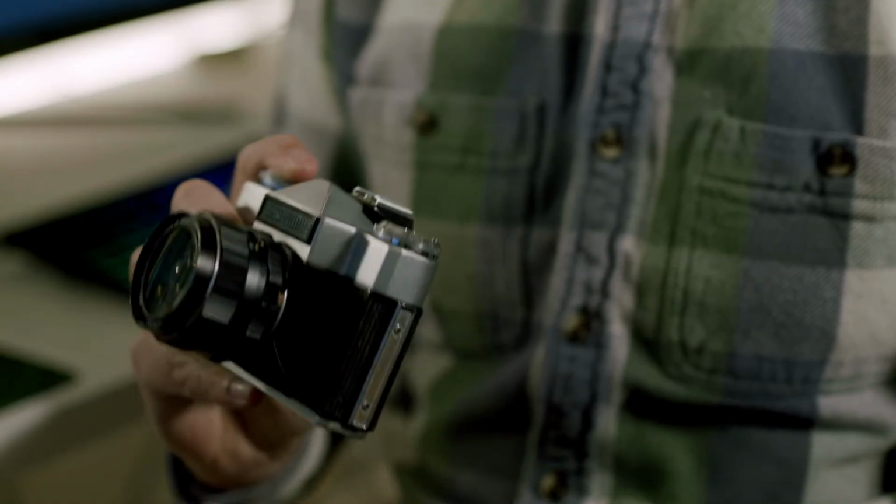Hello, I have had this camera for a while. It's a Zenit-E, which is a pretty old Soviet camera. And what I wanted to do is go out and shoot some film and just get some nice pictures. It was a really foggy day, and I thought fog always looks great for photos.